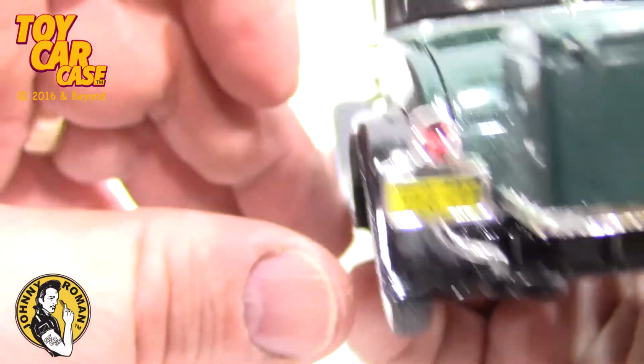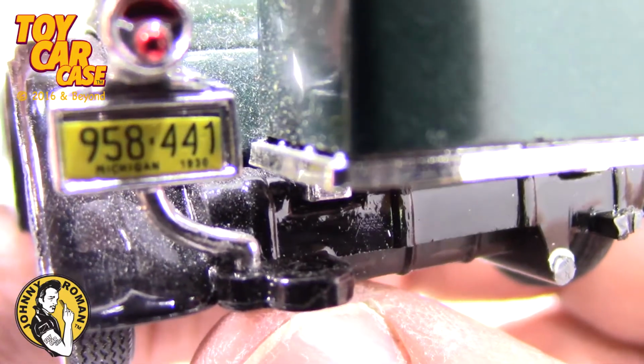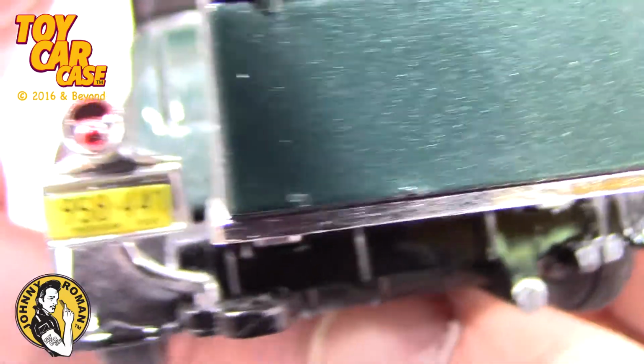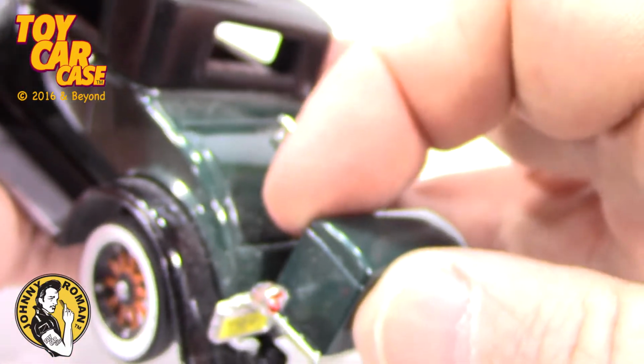Now these cars normally just had one tail light. And let me tell you, Michigan, 1930. Oh, look at that. I did not like driving at night because, man, those bulbs were not that bright back in the day.